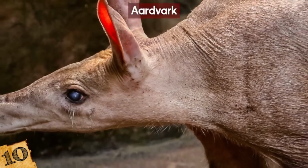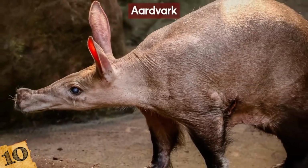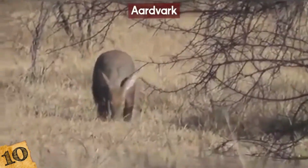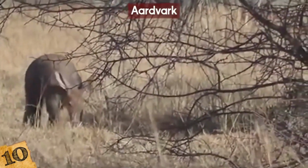Those claws come in really handy when tucking into a termite burrow. The aardvark sticks its 1.5-foot tongue in the hole and licks out the unlucky inhabitants. It has a strong tail which can be used to brace itself as it feeds. The tail can also be used as a club. The aardvark is a highly specialized animal that has all kinds of talents.